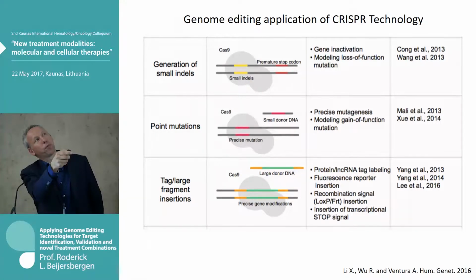Now, the other thing I discussed, you can use a small donor template to introduce specific mutations. So it uses the template to introduce specific mutations. So now we have a very precise mutagenesis, and you can actually model gain-of-function mutations. And again, I have to stress that this is what we call a scarless technology. So after genome engineering of these cells, you cannot recognize that anything has happened at the locus. The locus is completely normal.